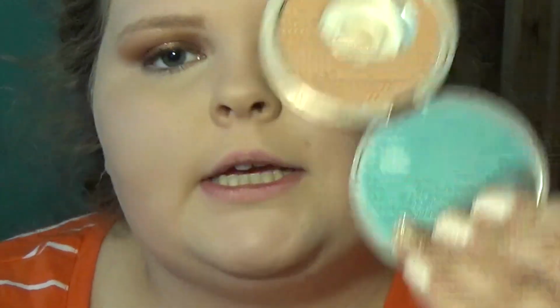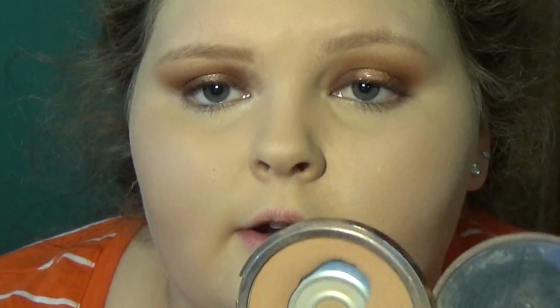Okay, for blush, I'm not going to use anything because I don't want to wear blush. Bronzer, I'm going to be using my all-time favorite. Oh, I just moved my camera. My absolute 100% holy grail bronzer. This is the Urban Decay Beached Bronzer in Sun Kissed.